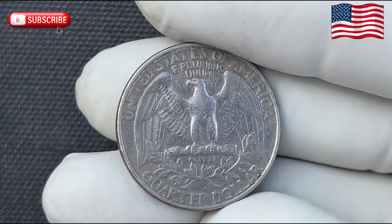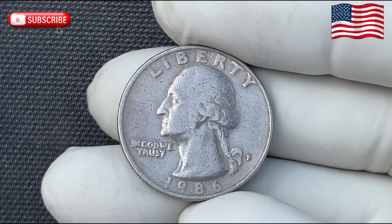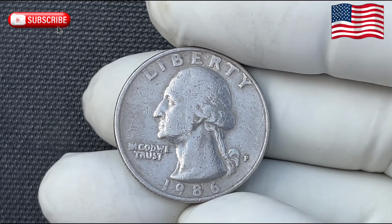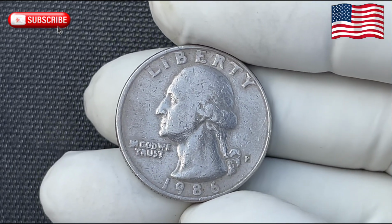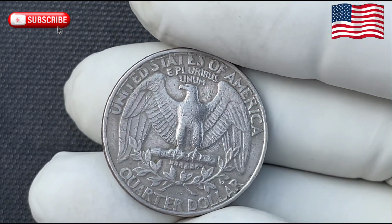And now, here's where things get interesting. While most 1986 quarters are still circulating in everyday transactions and only worth their face value of 25 cents, a select few are worth a whole lot more. The key to their value lies in the condition of the coin and its rarity.